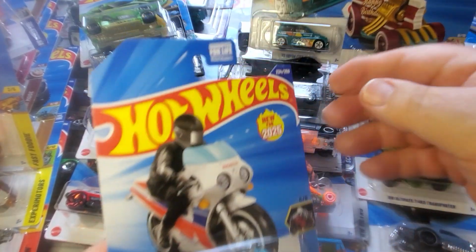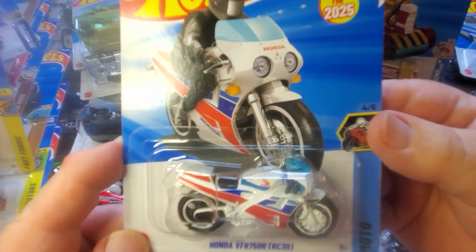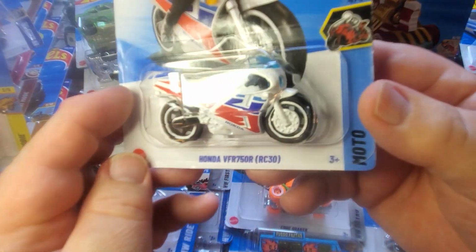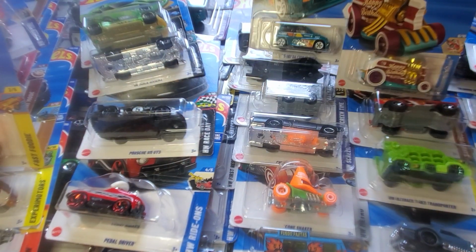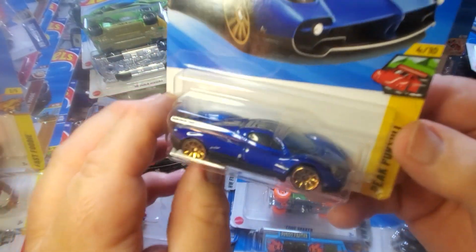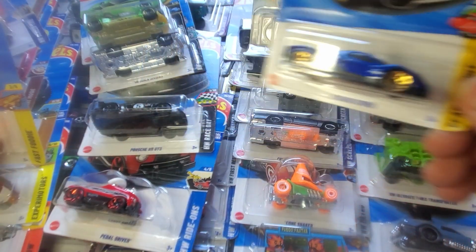All right, here's another new one for the bikers. 224, Honda VFR 750R RC30. Large scale for a motorcycle casting, but it looks like a racing bike. It's a Honda. Okay. That was new. All right, collector number 225, Pagani Utopia. A nice supercar. Very nice, very nice.